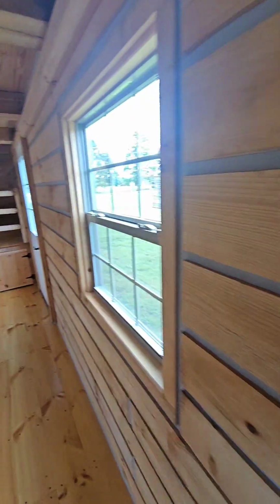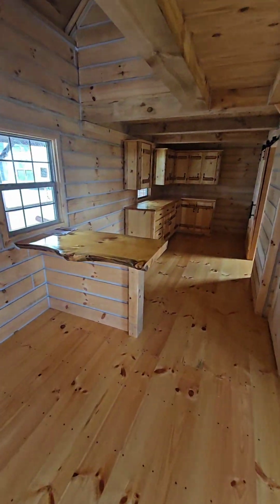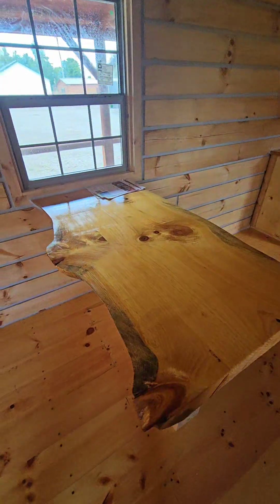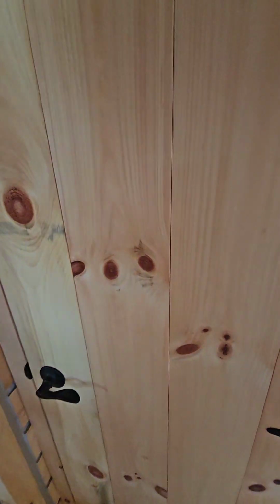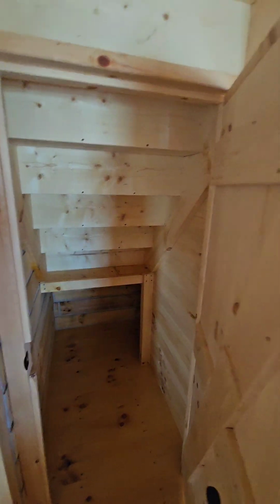So you got a bedroom down here. And then you got two bedrooms upstairs connected by a catwalk. Which I'll show you in a second. You got a little dining room nook over here. You got a little closet under the stairs, right over here. Little closet under the stairs for storage, right?